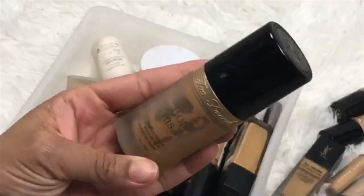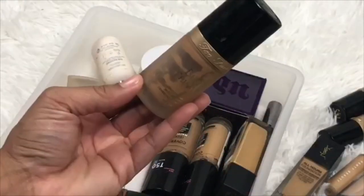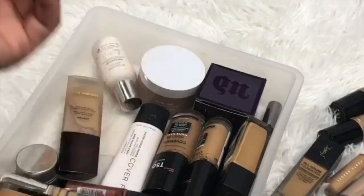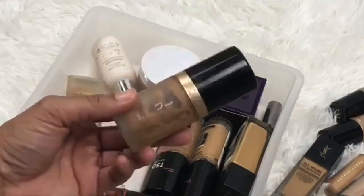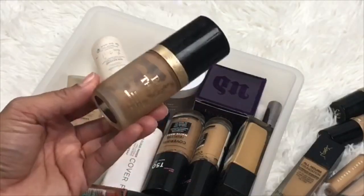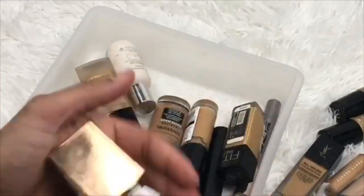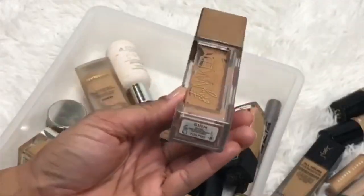Next up, I have, oh, this is when I first tried this foundation so many years ago. It's an empty bottle of the Born This Way foundation in the shade Praline. I actually have another bottle that I'm using, and I'm going to keep that. That's in my rotation right now, but this is an empty bottle, so I'm going to throw that out. Next up is this Urban Decay Stay Naked foundation in the shade 61NN.